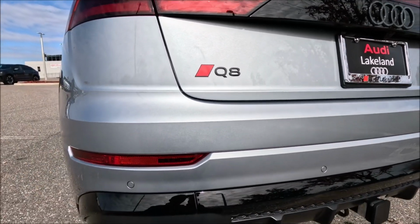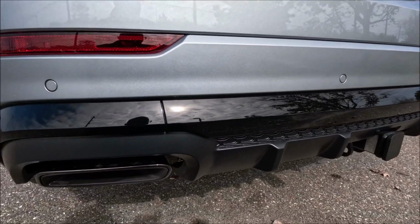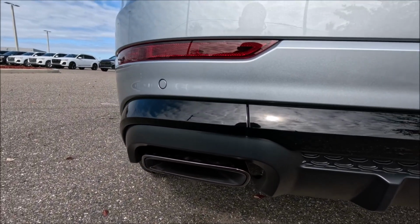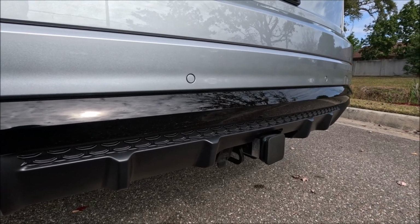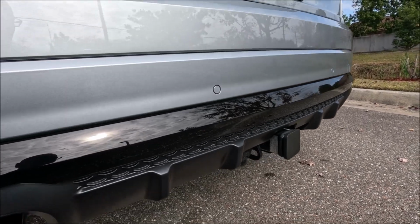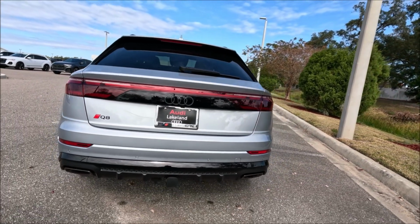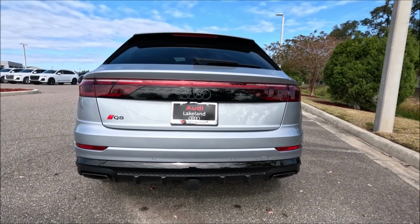And then we also have the gloss black on the lower half of the bumper, the oval or more horizontal exhaust tips with the dual exhaust, and you will see the red reflectors there as well, along with the tow hitch. That is part of an additional option for the tow hitch, so keep that in mind. But when you put all of this together with the integrated third brake light and the spoiler, it just looks so cool. Again, just super sporty and technological when it comes to the rear profile of the Q8.